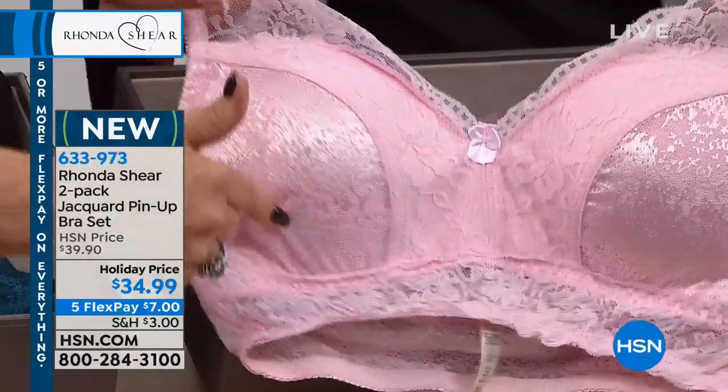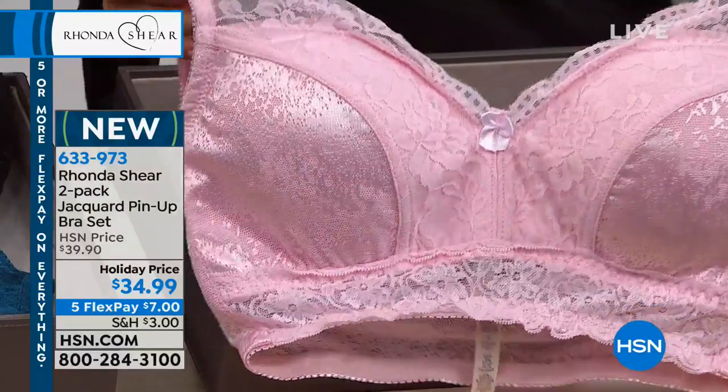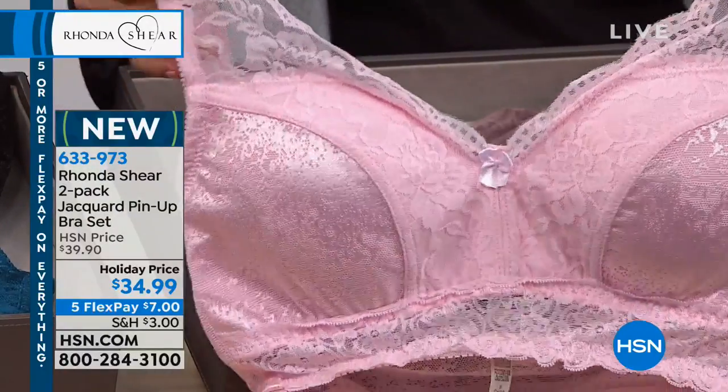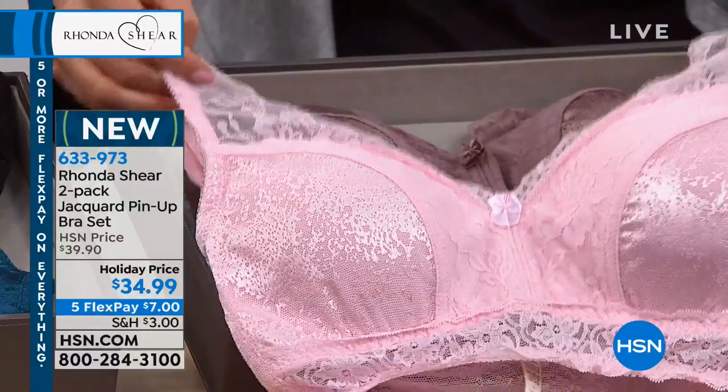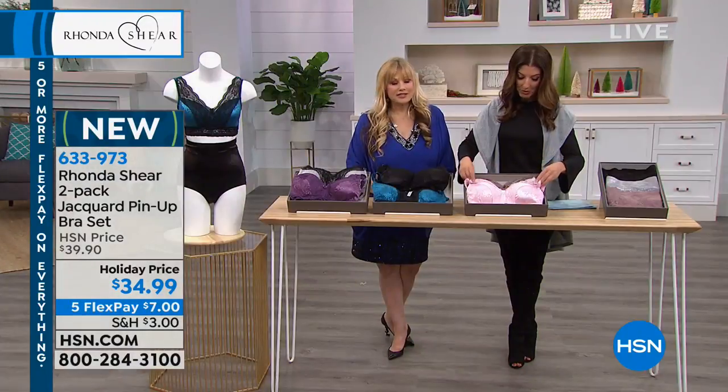It just has this three-dimensional look, almost like a crushed velvet. Yeah, it's almost like a pearl. It sort of has this iridescence. It just catches the light so beautifully. I find it so holiday. It's so perfect for this time of the year. And that comes with the mocha.